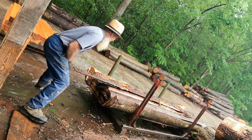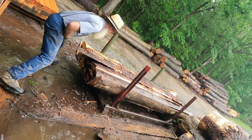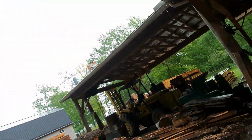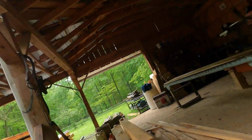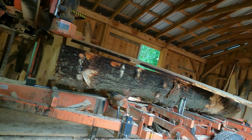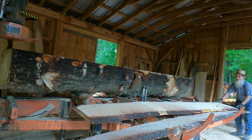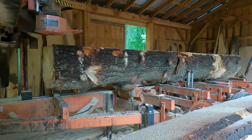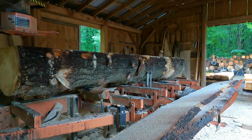But yeah, 69 years old. Look at him go. That must be raining a lot. Yeah. You do what I do. You cut big chunks. And then he pulls that board off of there like it was nothing. I hope I'm in that good of shape when I'm 60.